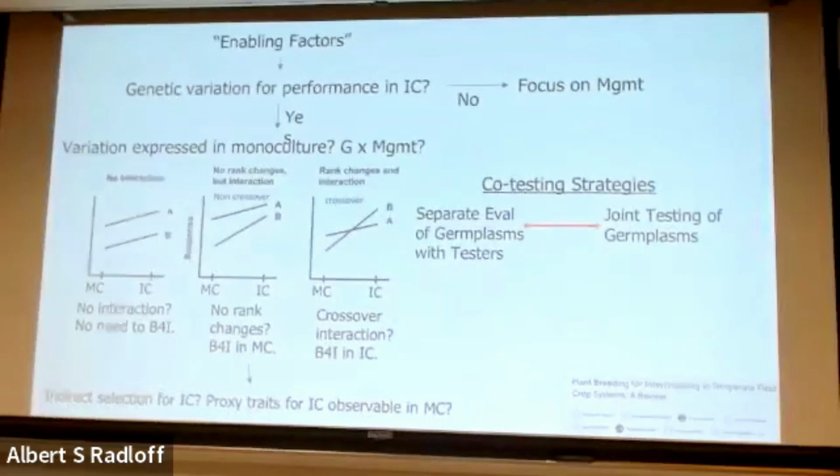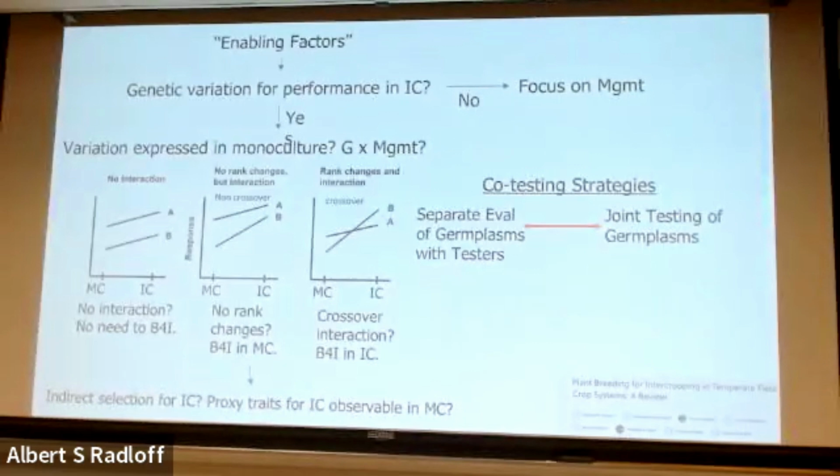But obviously, I'm thinking that we're going to see that there are crossover interactions. Intercropping represents a different environment, and in some cases, at least, the best varieties in an intercrop won't be the best in the monocrop. So in that case, you definitely need to breed for intercropping with evaluation under intercropping conditions, right? This could have been better illustrated, but let's say there's a possible spectrum of different co-testing strategies that we could choose. The easiest, maybe the cheapest, would be to keep separate evaluation of germplasms and use a tester scheme, similar to how we do in hybrid breeding. You have your germplasm of one species and you test it against one or two or a couple of cultivars of the other species.